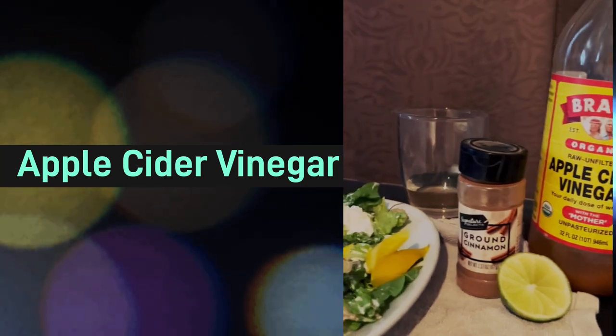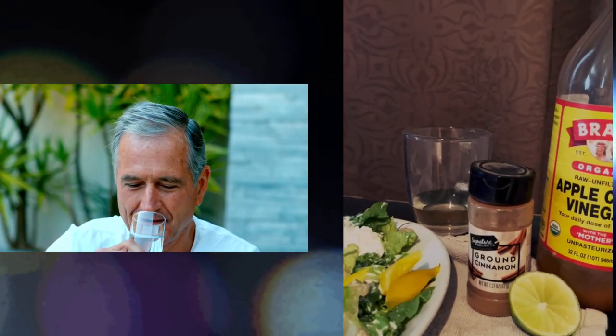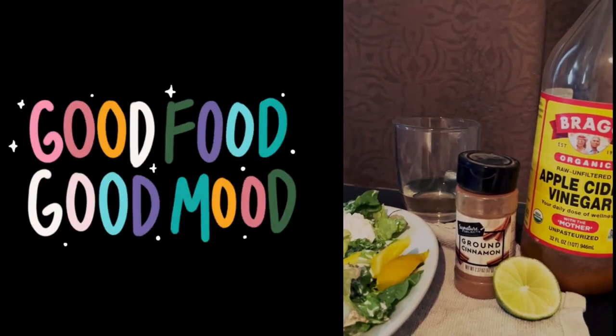With each meal, you drink a little bit of apple cider vinegar with some water, or just apple cider vinegar, before you eat, during, or after you eat. I usually try to do it before I eat. This has worked for me.